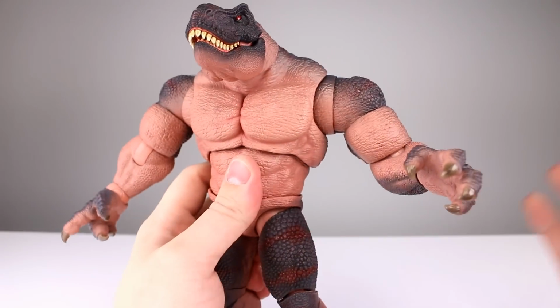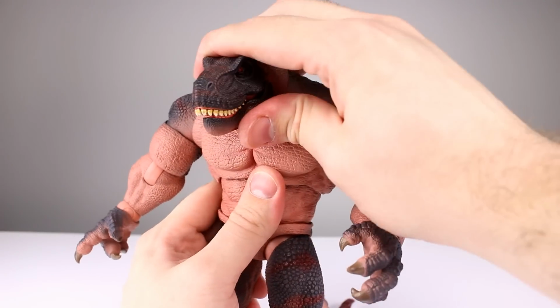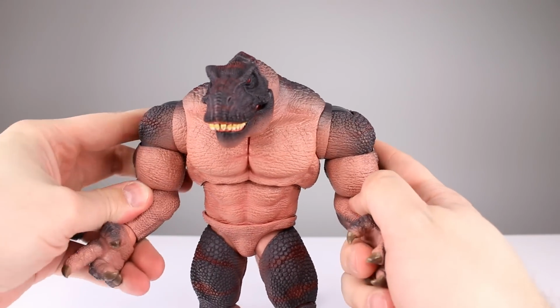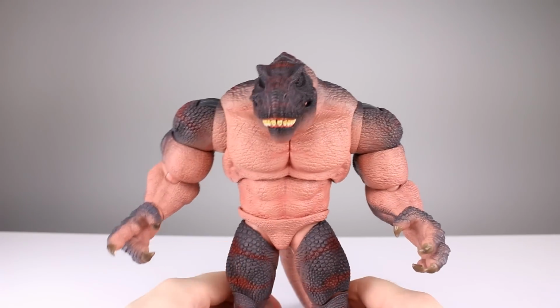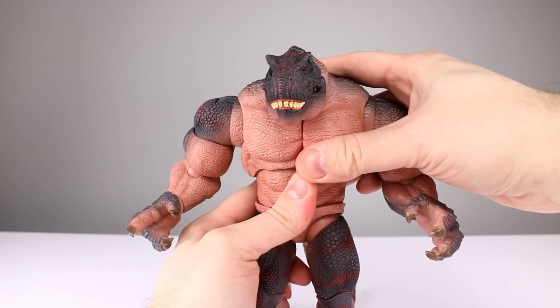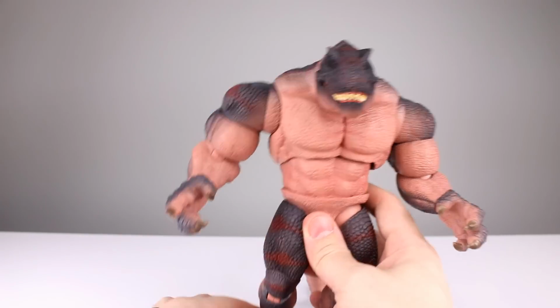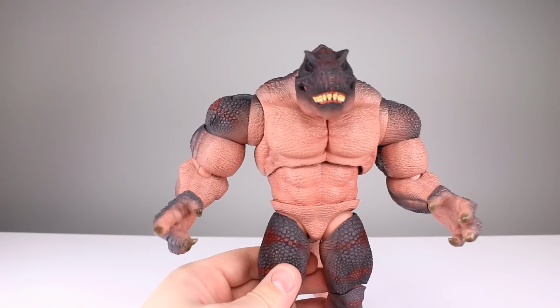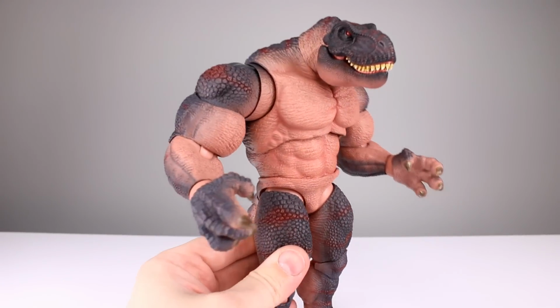So, okay, articulation. Final rating for the articulation. There are some issues for sure. Definitely some things that can be finessed, and they probably will be as the line continues. I'm guessing that is the nature of things. But overall, it's solid. The articulation, like I said, does leave some to be desired, but for a big chunky guy like this, I'm going to say it's reasonable. I'm going to give it an 8.